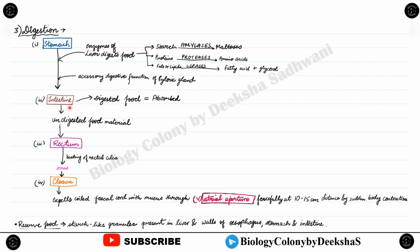Now what happens? The digested food gets absorbed due to the ciliary epithelium layer, and then the intestine carries the undigested food material and transfers it into the rectum region. Now the rectum contains rectal cilia whose beating causes the undigested food to transfer into the anus, and then the anus opens into the common opening called the cloaca that is shared with the gonopore.